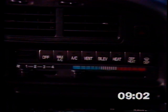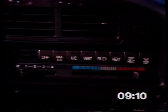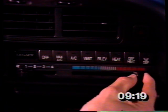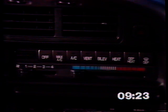Notice the on-off light in each of the selector buttons. If you don't have air conditioning, set the temperature control on hot, that is, full red. Heat will then be directed onto the windshield to evaporate the moisture. Even with your control turned off, fresh air will come in through the floor vents as long as the car is moving. Pushing the off button also turns the fan off.